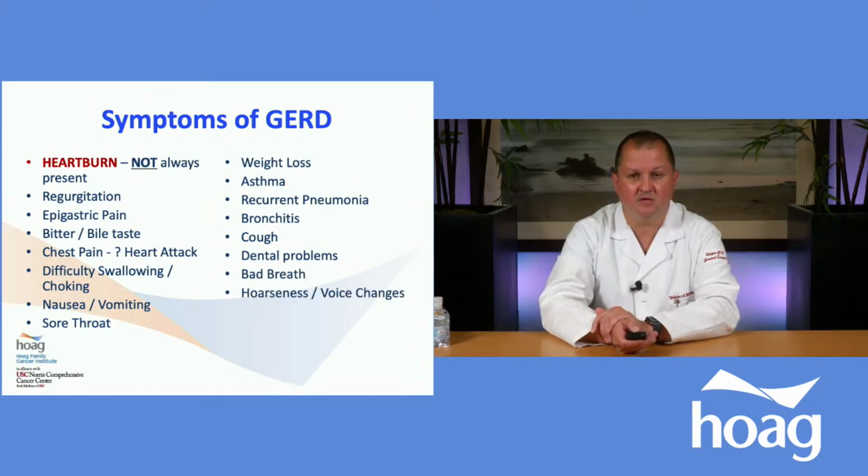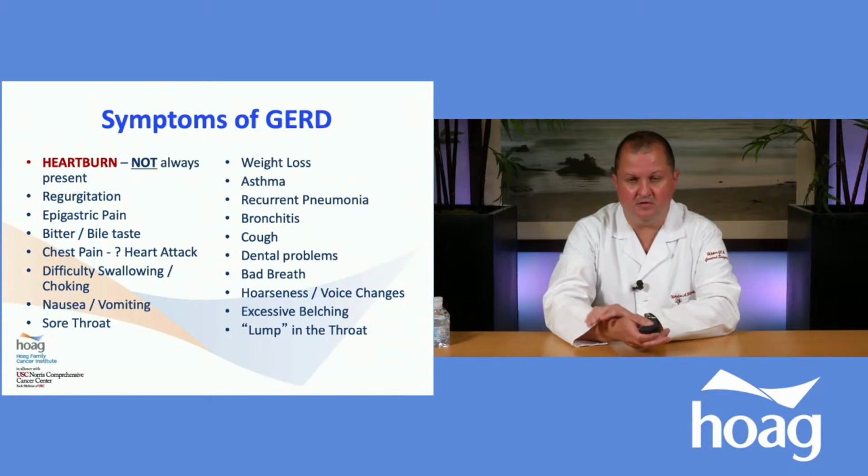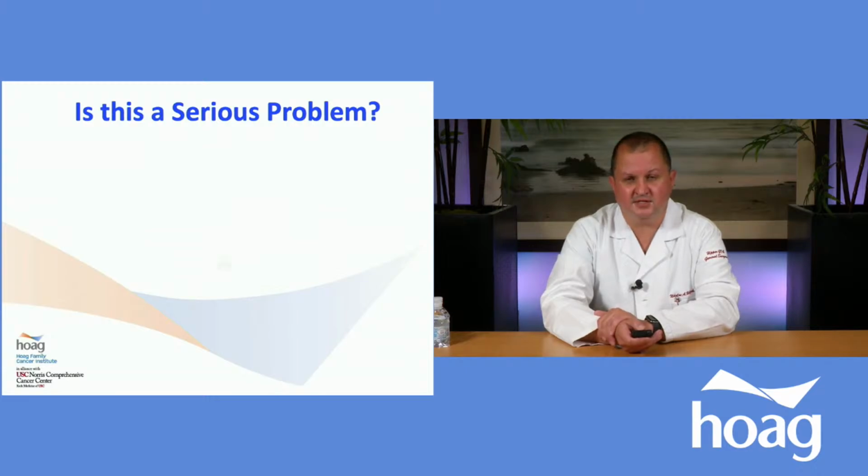Bad breath, hoarseness and voice changes, often a raspy voice, excessive belching, other problems with gas and bloating, and a lump in the throat. Some people just feel like they have a marble or a little ball caught in the throat. It's what we call a globus sensation, but studies have shown that is attributable to reflux disease. So you can see a laundry list of symptoms, nothing necessarily too specific to reflux disease, so that's why it's important for us to put you through a thorough evaluation to confirm it is reflux before offering you some form of surgery. So is this a serious problem?